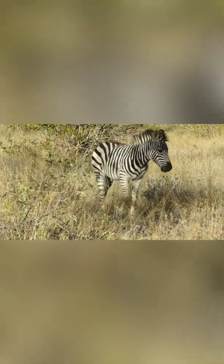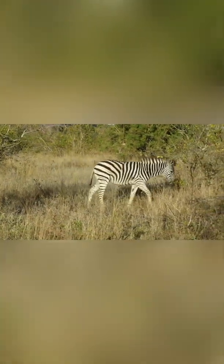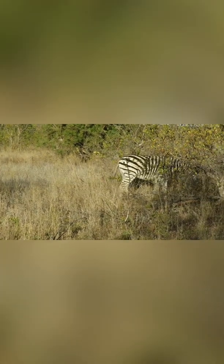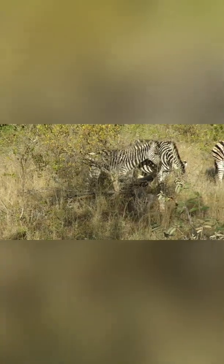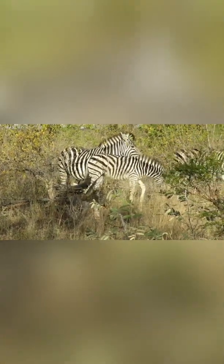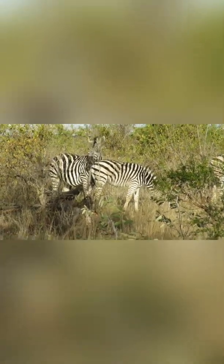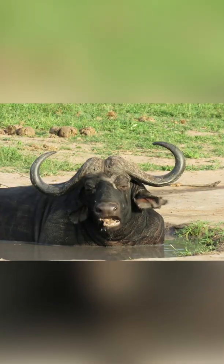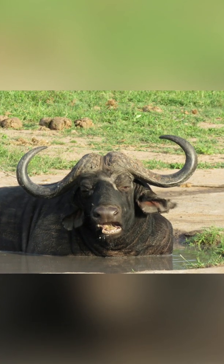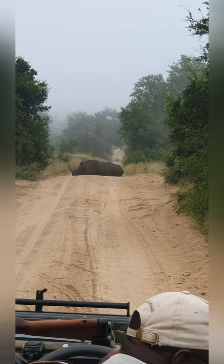So at the coffee stop, they'll have some rusks and biscuits and snacks and muesli bars and coffee, tea, etc. Most places offer even an amarula coffee. So you put a dash of amarula in, which is a South African version of a Bailey's, slightly fruitier version, and it's very nice.